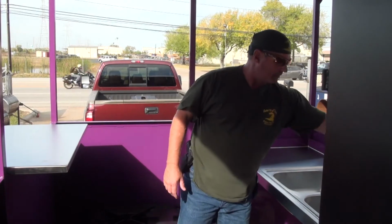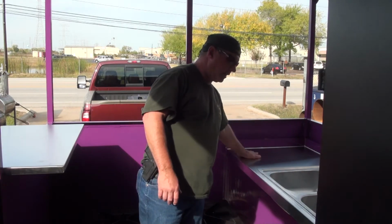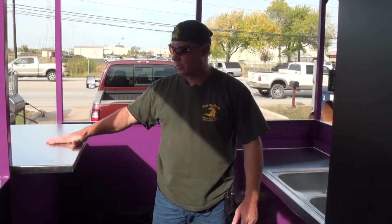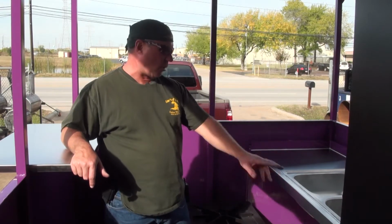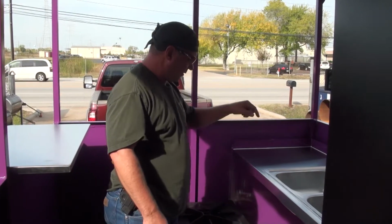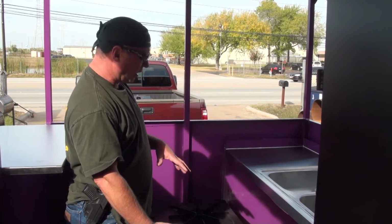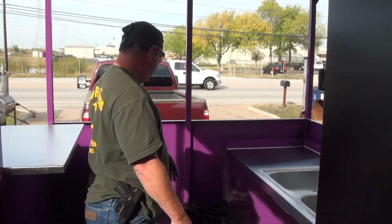You've got dual stainless steel sinks. You've got a sprayer. You've got your stainless steel prepping area over here. Back over here, you got your other prepping table that I mentioned earlier in the video. Down below, you've got your RV marine battery, your pumps, your water tanks for your fresh water. Your drain lines go into an RV dirty water tank down there for storage of your dirty water.